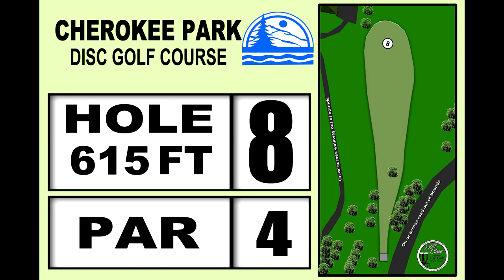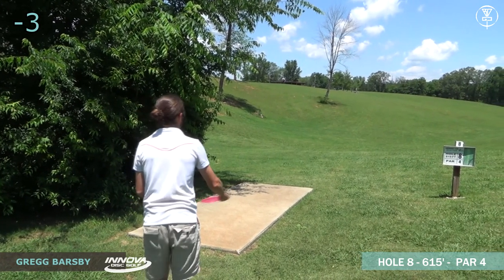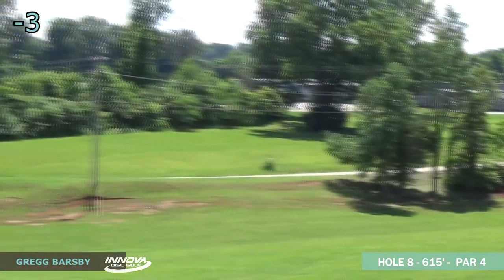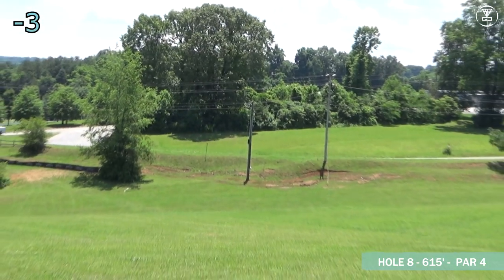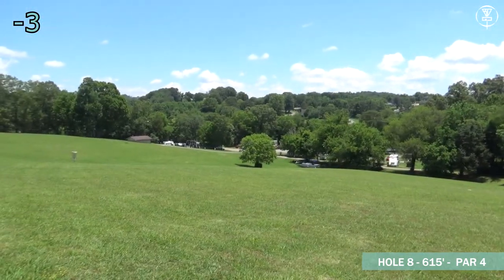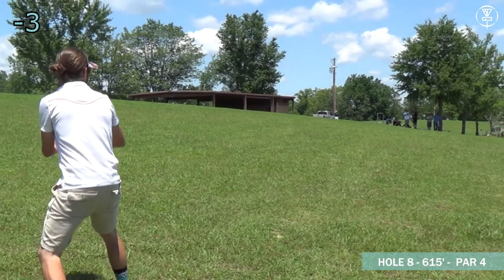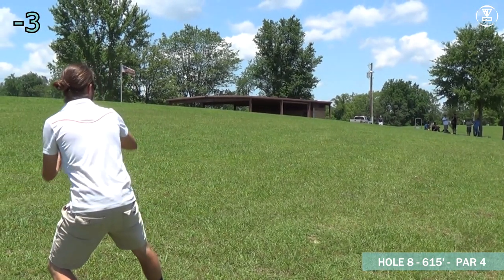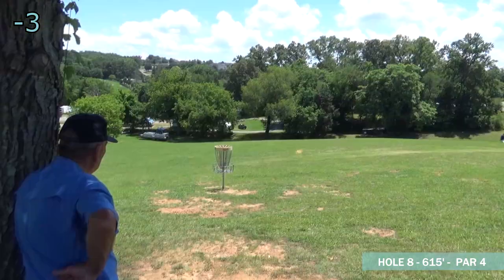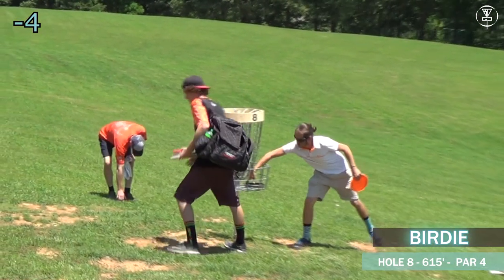Moving on to 615 foot. Close to the basket. That's amazing. A little shorter than Dickerson, but a great shot. Here goes Barsby. Same kind of play. Looks like it faded out a little bit earlier than he wanted. He didn't look too happy with it, but that was a lot farther than he thought it was. Barsby trying to just approach it as close as he can for an easy birdie. There you go. I'm very happy with the par.